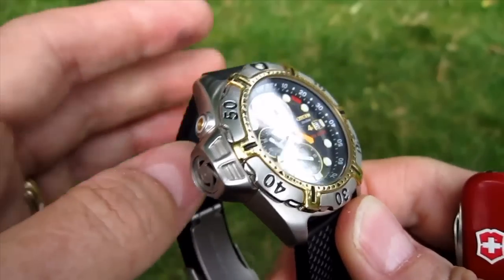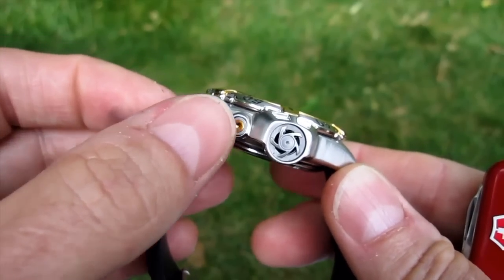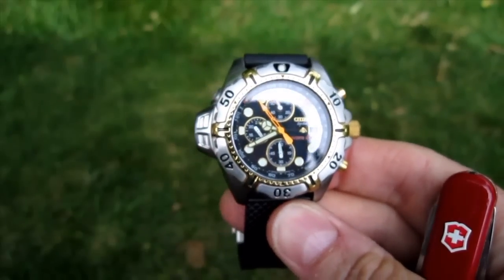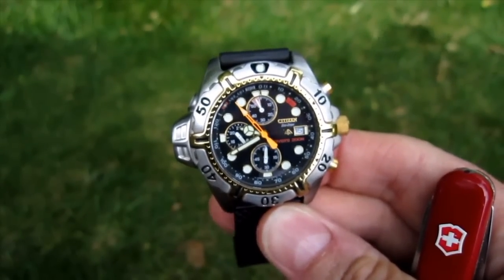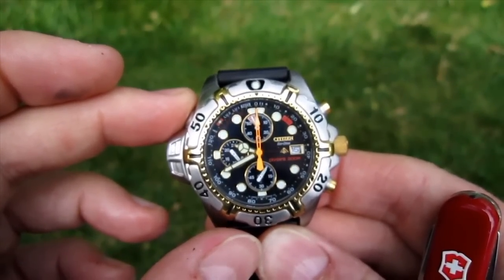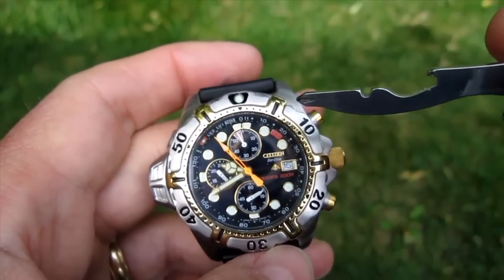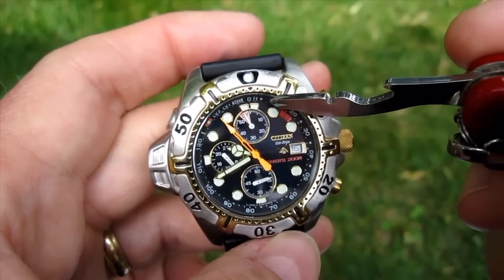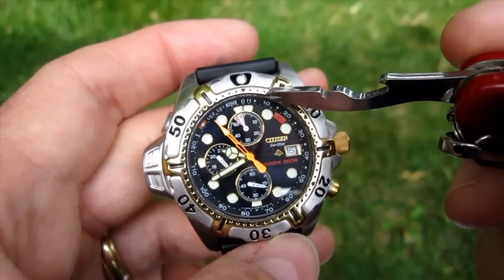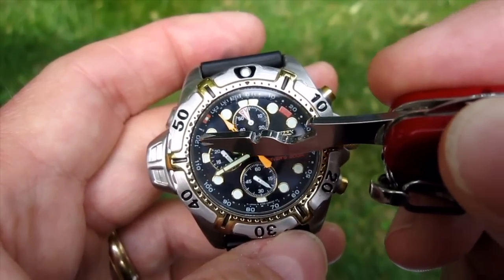When the watch is submerged, again, this little sensor on the side of the case will detect that it's in water and put the watch into dive mode automatically. Let me see if I can start that. There. Now it's in dive mode. And when it's in dive mode, the large orange hand is used to measure depth on this inner bezel ring. And this particular watch is calibrated in feet. It goes from 0 feet to 120 feet.